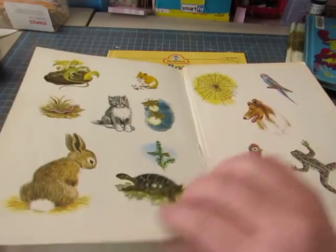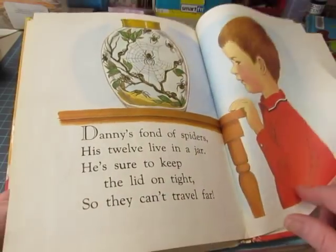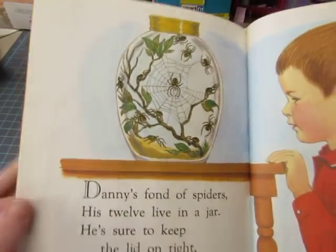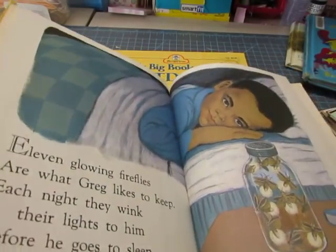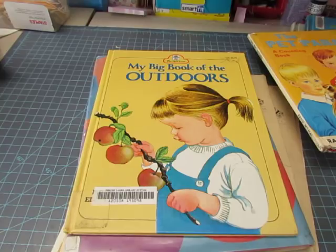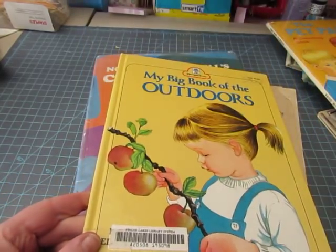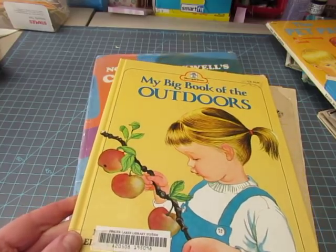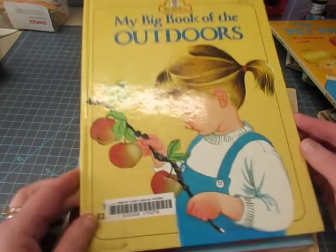So, I love the bunny. Ooh, I don't like the spiders. Oh, there goes my phone. Somebody else can have that page. And then I just want to tap on that phone so it doesn't notify me again.